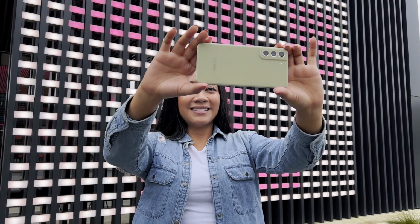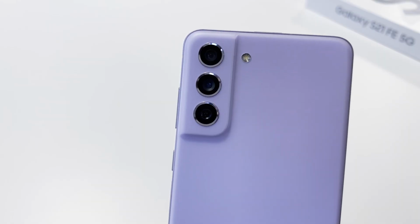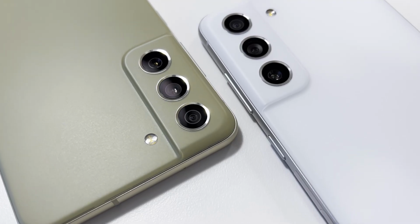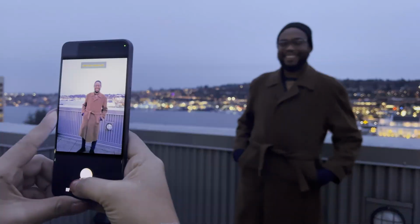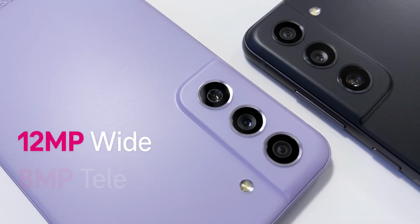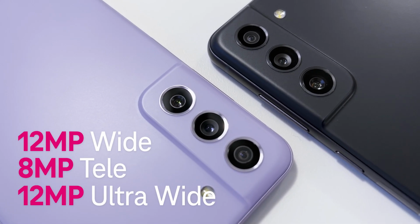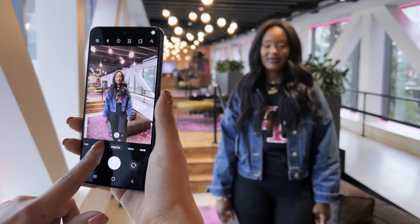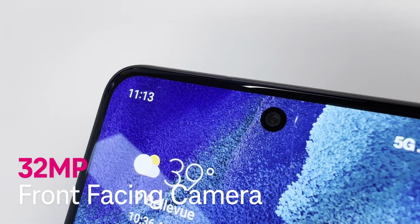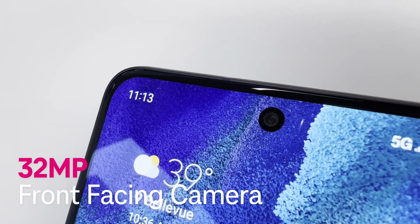Now, we all love a good photo session. The S21 FE 5G has you covered with its triple lens camera and some awesome features, including video with vlogger mode, night mode, and my personal favorite, single take. The triple lens camera features a 12-megapixel wide lens, an 8-megapixel tele lens, and a 12-megapixel ultra-wide lens. This AI camera system automatically detects and focuses on your subject, allowing you to focus on taking some awesome portraits. And let's not forget its 32-megapixel front-facing camera, perfect for selfies.